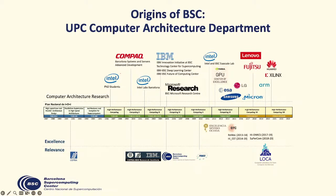We are what we are in Barcelona because Professor Thomas Lang was with me. I was his student. He left. I was alone, and then I said, what should I do? Should I move to UCLA with this guy or stay there? And then I started creating the computer architecture department many years ago. I started having students, more students, professors. I was the only professor then, and now there are more than 100 professors in computer architecture.